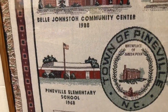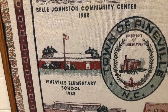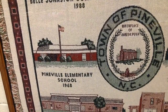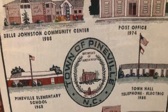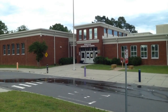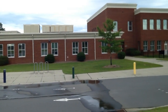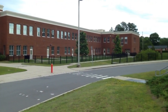And there was the second Pineville Elementary School, built in 1968. And I'll show you some pictures of it when it was being torn down. They tore it down, and that's where the ball fields are now. And now we are in our new building. So that's a look at Pineville. You can see, boys and girls, we've got a great history here. These grounds are pretty amazing, where presidents have walked, where Native Americans have walked, and where you have walked.